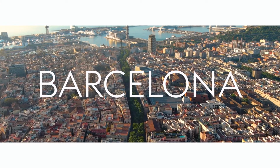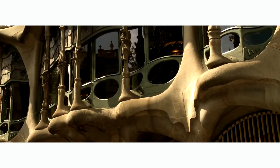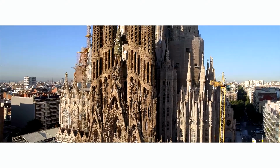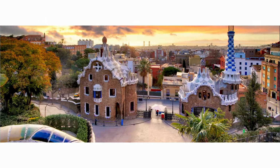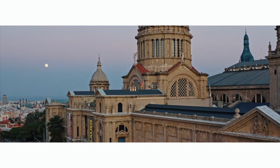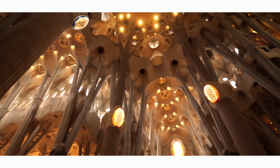Barcelona, home to some of the most distinctive architecture in the entire world. From the ancient, to the modern, to the bold and colorful, the buildings of Barcelona are a feast of shapes, texture, and color. For the audiovisual community, the relationship between technology and design can be challenging.